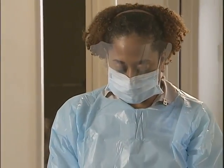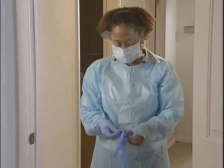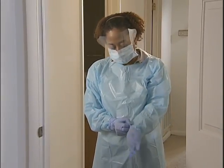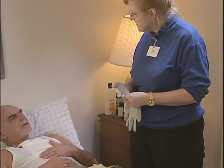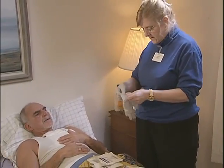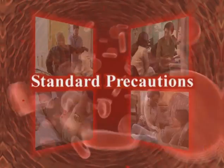You must protect the mucous membranes of your eyes, nose, or mouth because they can provide an entry for a bloodborne pathogen as well. As difficult as home care may be, just by understanding the risks you face, you are taking an important step toward protecting yourself against bloodborne diseases.